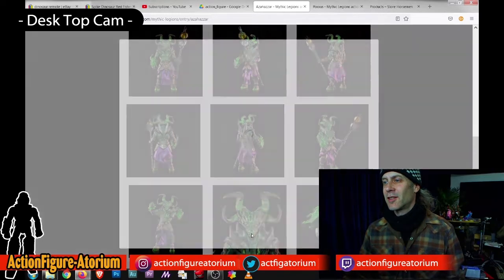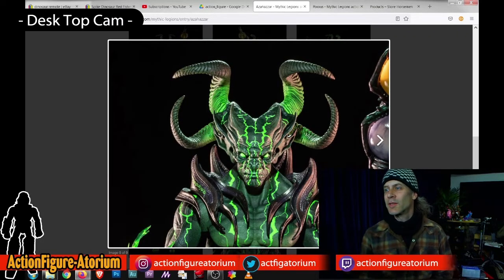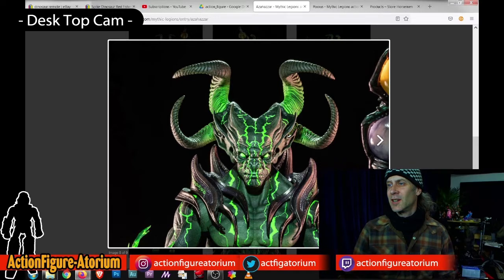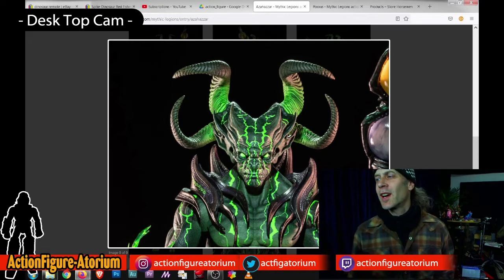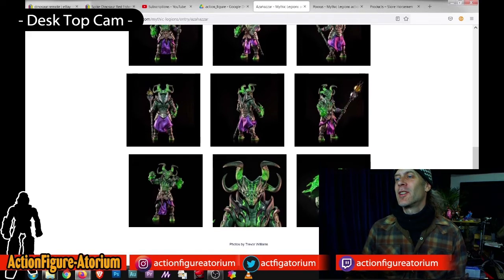Let's see here, it's a close-up of the head. Look at this. This is pretty fantastic, how the horns are done with this sort of neon glow. This guy looks super cool. I would recommend you get some kind of wings for this guy if you can. I don't know if they have any that are the right color.